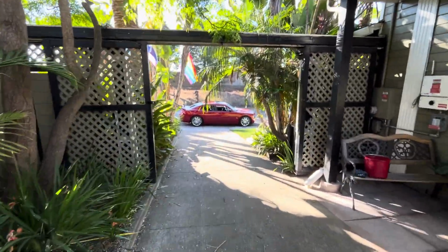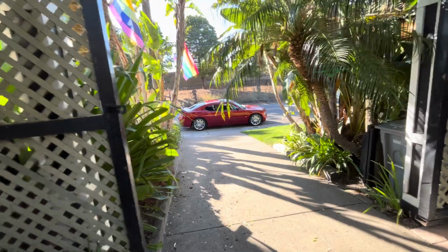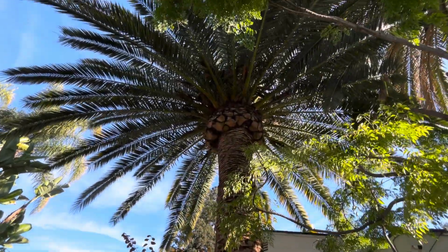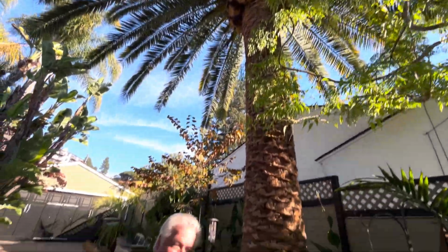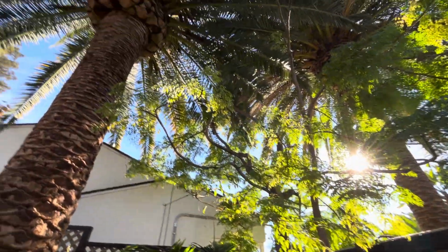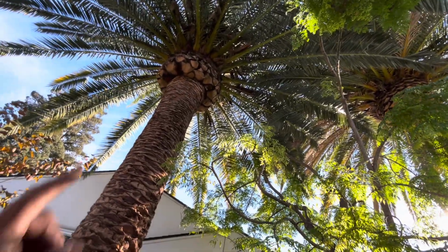That car looks great in here. That's a Charger. And these bad boys, when I put them in the ground, I brought them home in the back of a Ranchero. Now they weigh about 50,000 pounds each. I know exactly how much the fronds weigh. The fronds were in the ground when I planted them. Wow. So that's 35 years. Yeah.